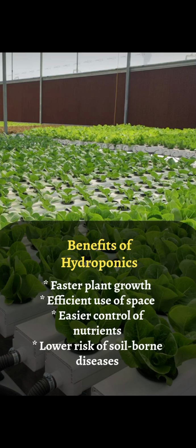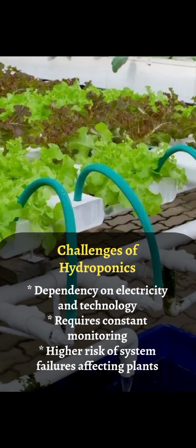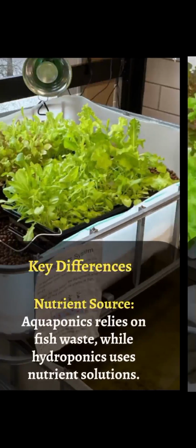Benefits of hydroponics: faster plant growth, efficient use of space, easier control of nutrients, low risk of soil-borne disease. Challenges of hydroponics: dependence on electricity and technology, requires constant monitoring, higher risk of system failures affecting plants.